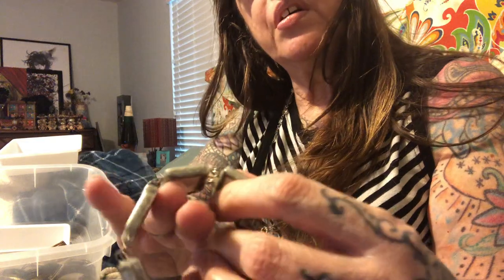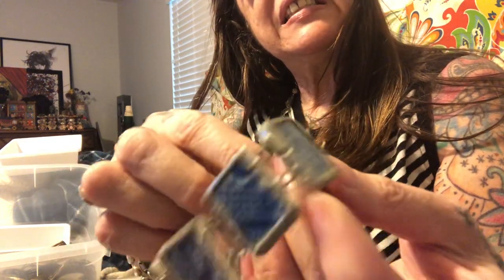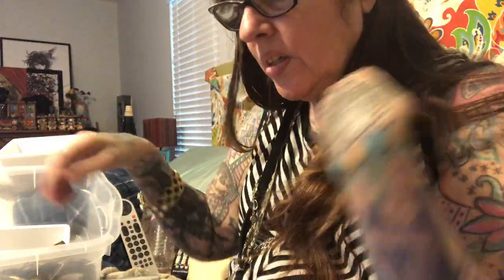Oh, cool. So this is a thing. Another panel. Love this. This is called something when it's blue and white. It has a name for the blue and white tile, ceramic, whatever. It's kind of like Danish-ish. This is just like the other panel bracelet. Super cool. And mind you, $15.